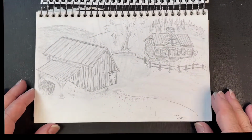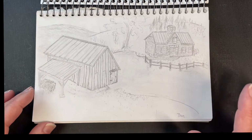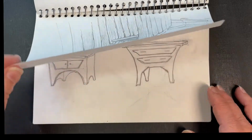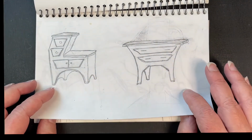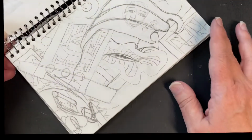That's one of my husband's drawings. I can tell his style immediately from mine. Oh, this was when we were building furniture. I was designing furniture and he was building it, and we were selling it at craft shows.